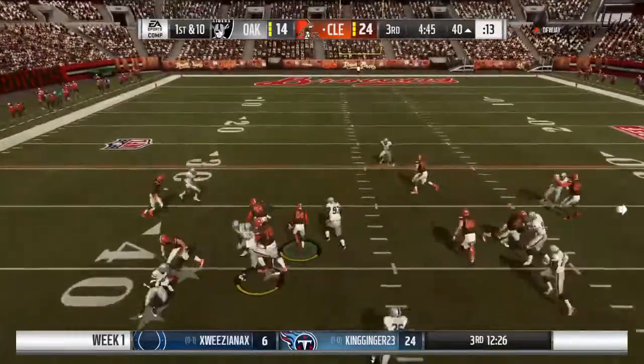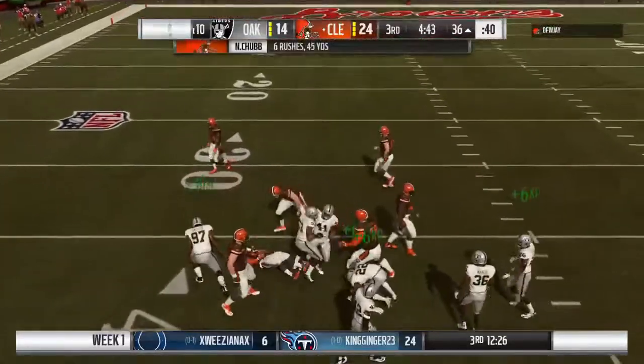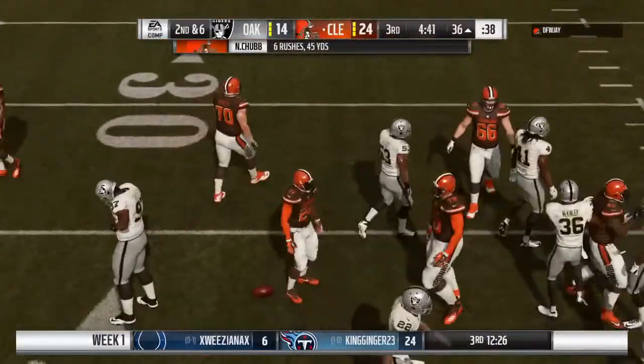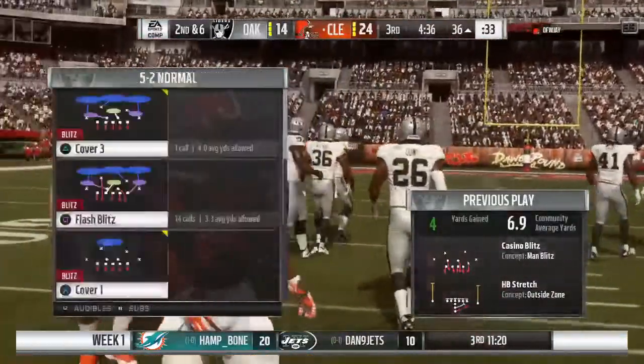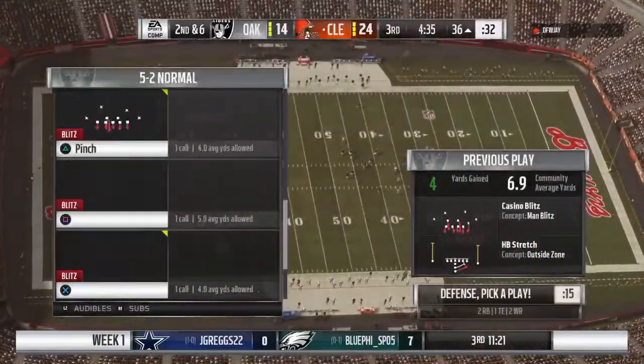On 1st down, they'll run with Chubb. They'll wind up getting 4 down to the 36. 3rd quarter, and you've got the lead. You're not ready to go into that 4-minute offense to close the game out, but a running game can really benefit your team right now.